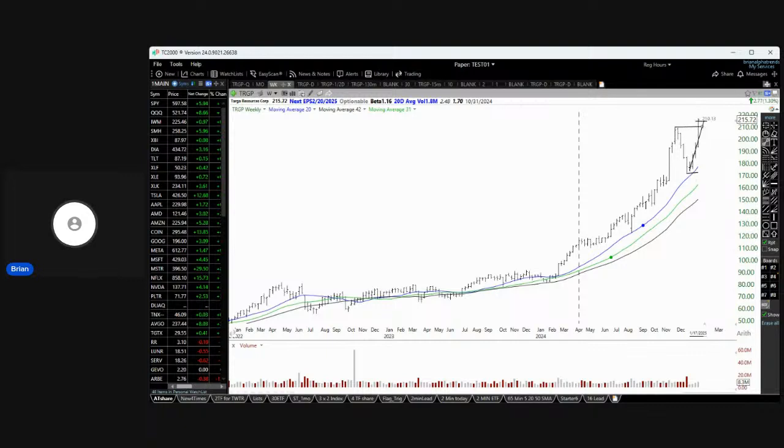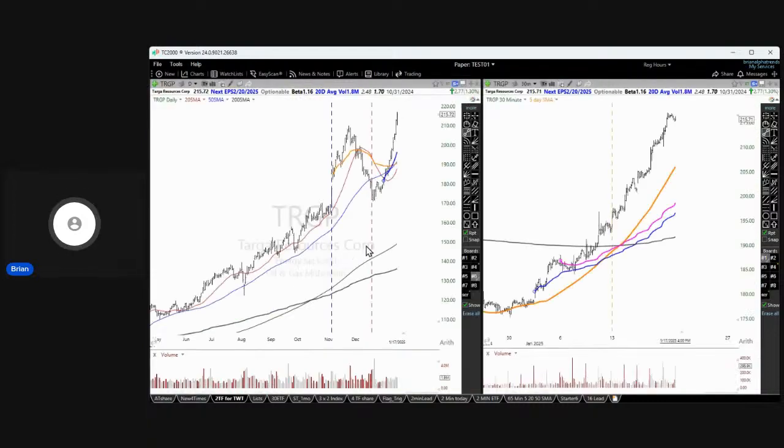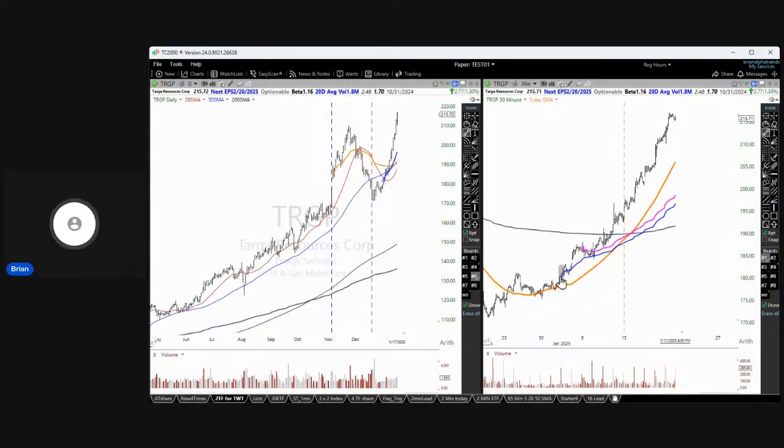And a lot of times stocks, when they break out, they start to see some consolidation or pullback. So I would say, don't let FOMO get the best of you in these names. This stock started out the year strong on a gap. We've been holding this, let's get rid of that pink one, this blue year-to-date anchored VWAP.